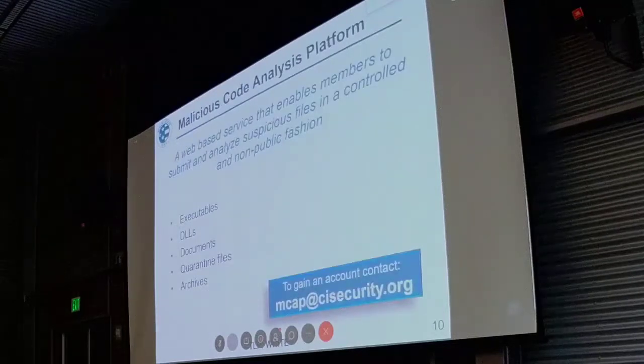Okay. I know I can't see you all in the room, but I bet that everybody has seen, received, or unfortunately had to deal with business email compromise or phishing. And this is a really great service that we provide, the Malicious Code Analysis Platform, or MCAP, where you get an account very easily by emailing the email on the screen, mcap@sbisecurity.org. And all you have to do is email, get a quick account, and it allows you to actually upload executables, URLs, documents right into a sandbox environment.